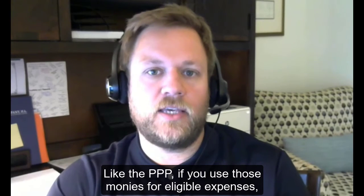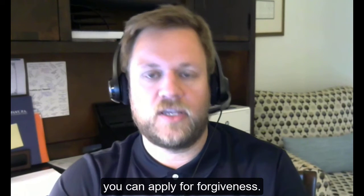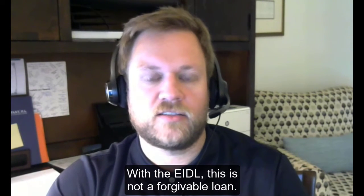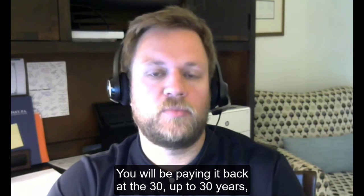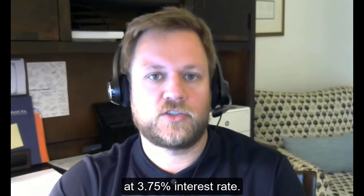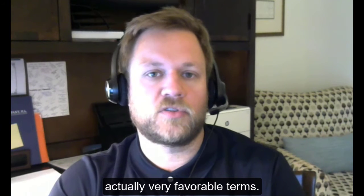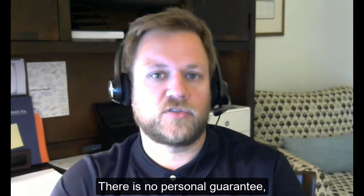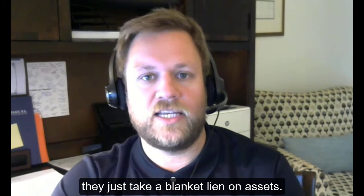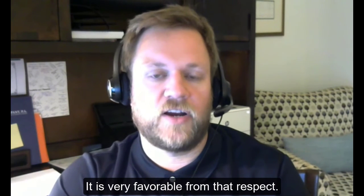Like the PPP, if you use those monies for eligible expenses, you can apply for forgiveness. With the EIDL, this is not a forgivable loan. You will be paying it back at up to 30 years at a 3 3/4% interest rate. So it's pretty favorable terms. Actually, it's very favorable terms. There's no personal guarantees. They just take a blanket lien on assets. So it's very favorable from that respect.